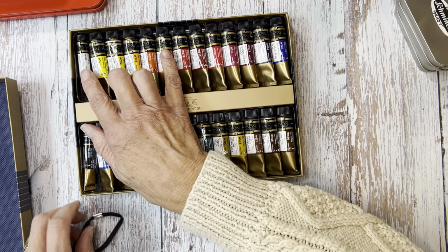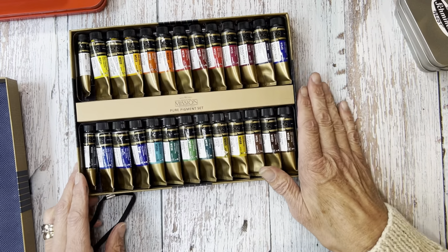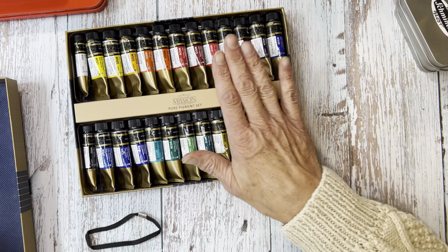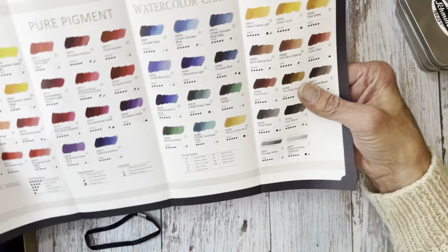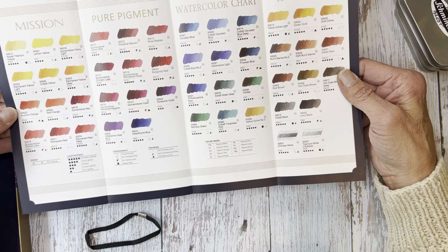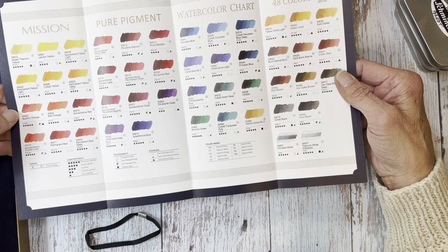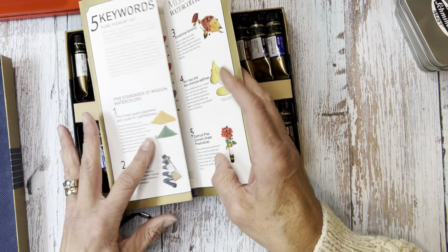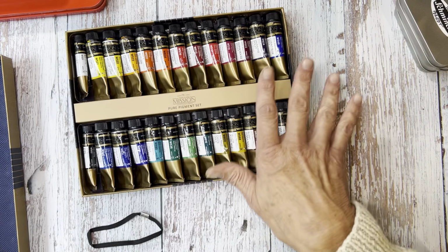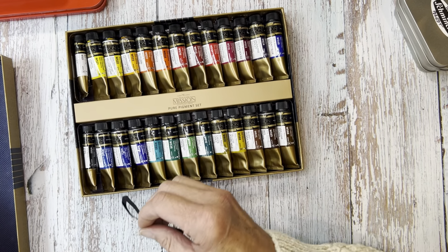They also give you smaller tubes of black and white. But this is a very nice range. It's a great way to get started in a professional pigment set. And they have a full line of 48 colors. This is half of those. This is only 24. But it's a really good line. And with the pure pigments, the fun thing about those is that you can mix your own colors and go from there.